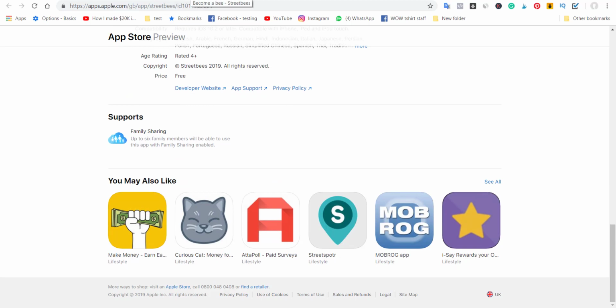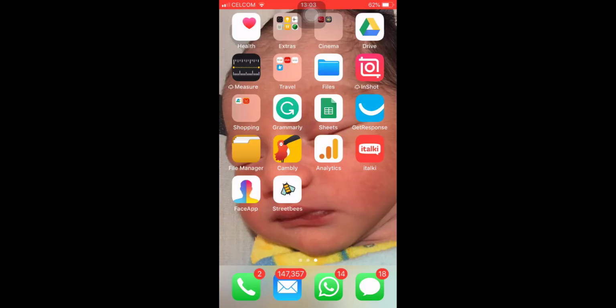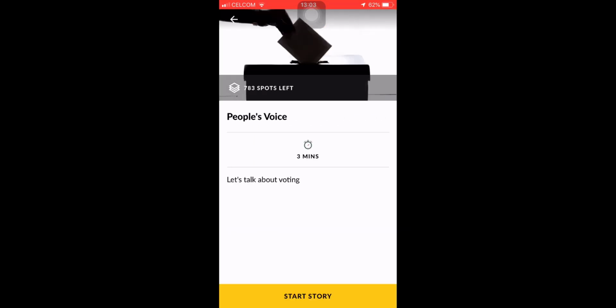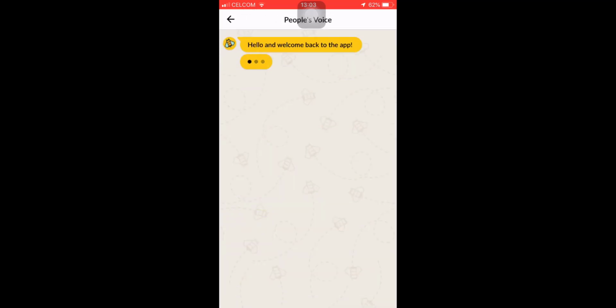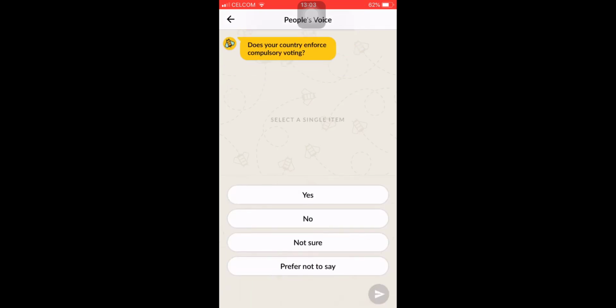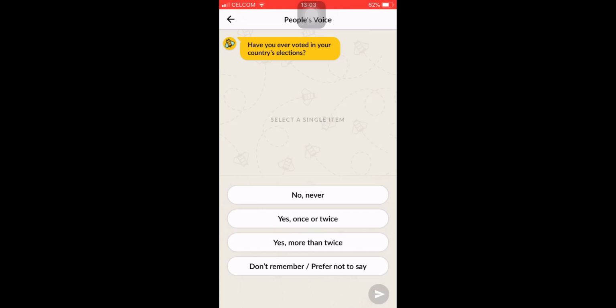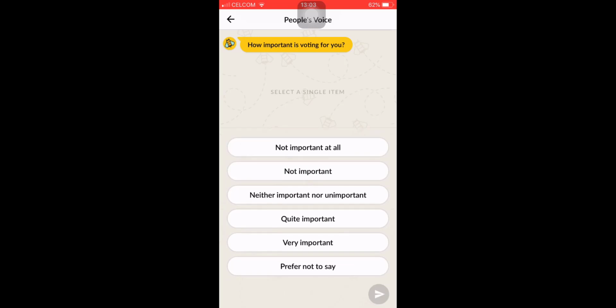So now I'm going to share with you an example. This is a test that I've gone through. As you can see here, I've gone through a test for voting, right? I was asked how important, in my opinion, the voting system is in the country. For me, it is really important. So this is a sample. This is the exact same method that you're going to get when you sign up with Streetbees, right? But the questions might vary, depending on your location. So I just want to brief you on how you're actually going to get paid like $5, right?